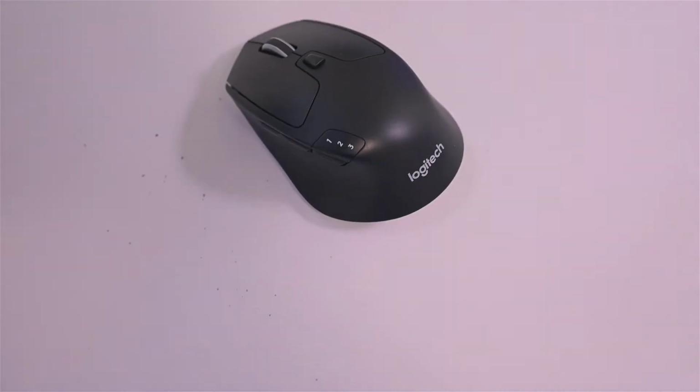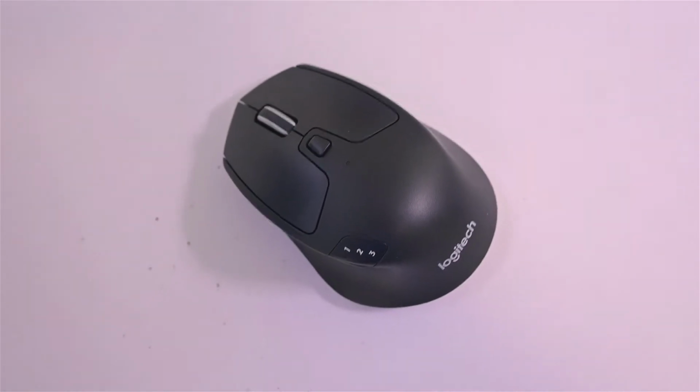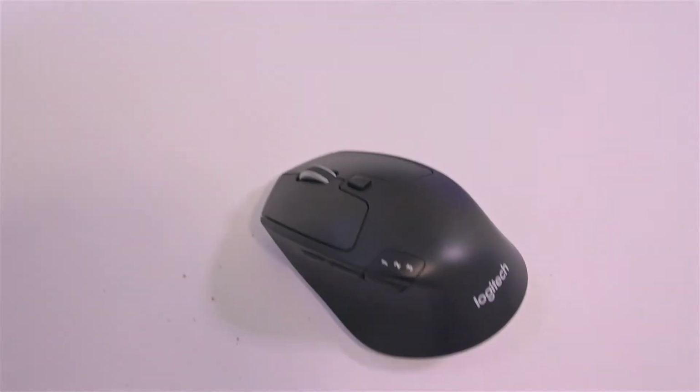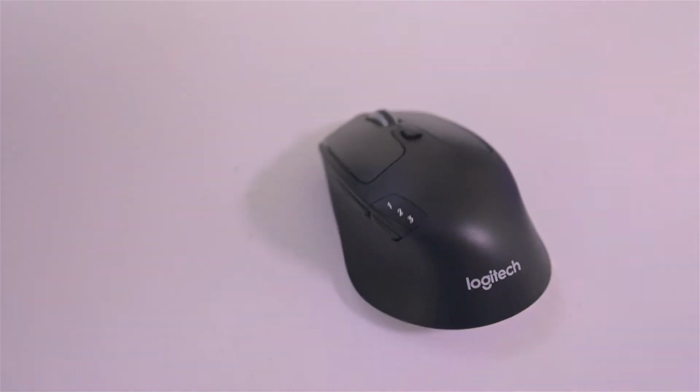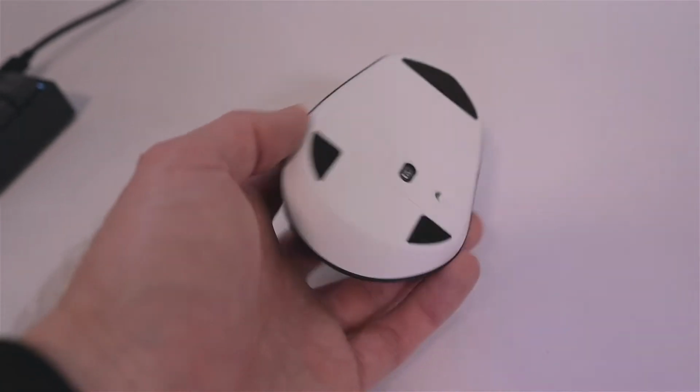And here is just the mouse that I use. This is a Logitech M720. I did a review on this. This is cheap, $35. It's the mouse I'd recommend if you don't want something that's overkill and you're on a budget. It's really good quality. I like it. It's Bluetooth and wireless, so that's what I'd recommend.